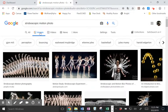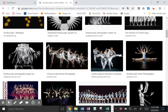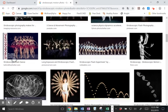Images. These are more modern, okay? Right? Oop, yep, nudes. Don't Google search it, all right?